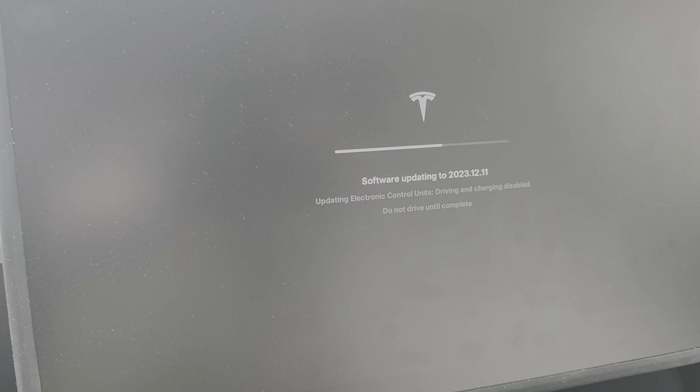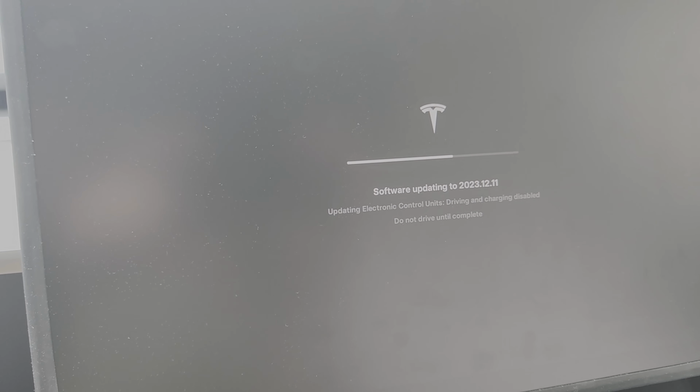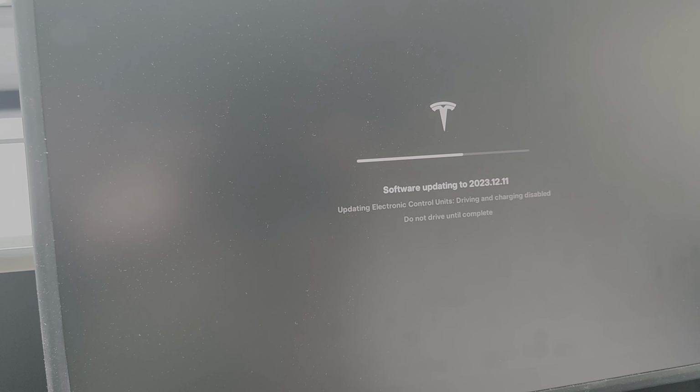Quick update. Looks like we are around 60-70%, so it should be done soon. The message says updating electronic control unit, driving and charging disabled, do not drive until complete. So it should be done soon. No information on the screen, so it should be very close to the end of the update. We'll see. It's about 20 minutes, so it should be over soon.